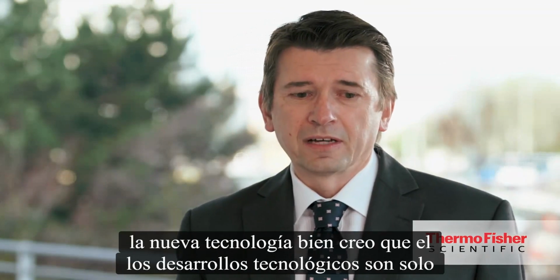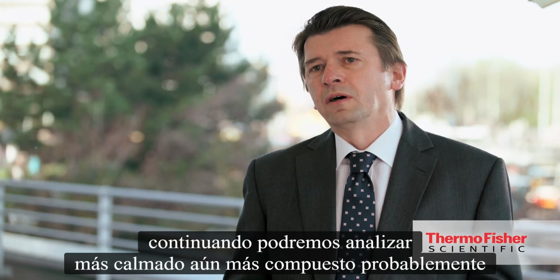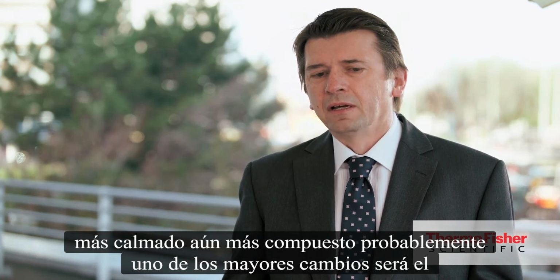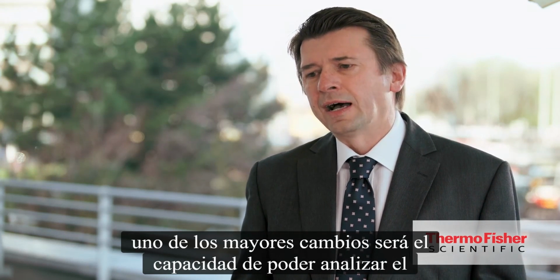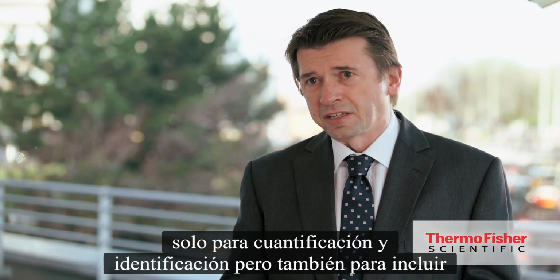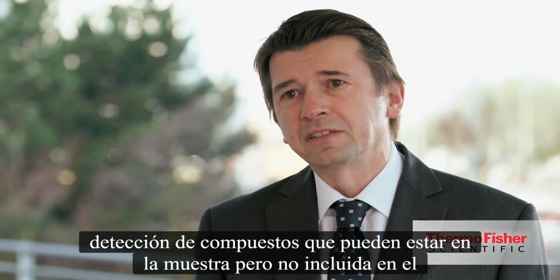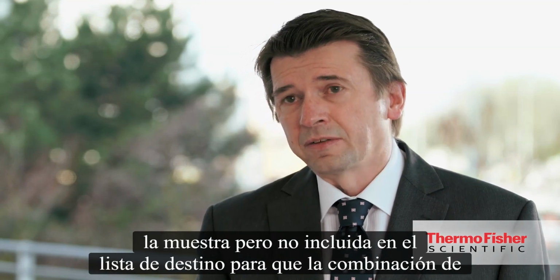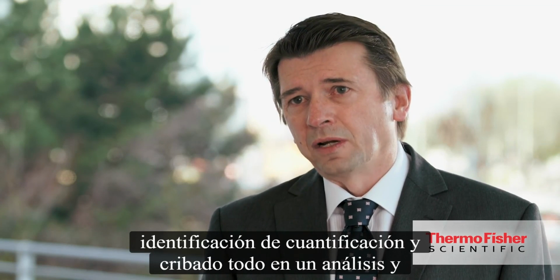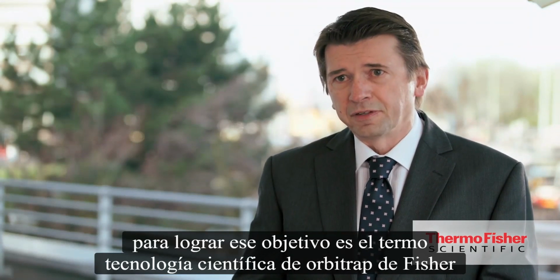Well, I think the technological developments are just continuing. We will be able to analyse even more compounds. Probably one of the biggest changes will be the capability to be able to detect the pesticides, not only for quantification and identification, but also to include screening of compounds which may be in the sample but are not included in the target lists. So that combination of quantification, identification and screening all in one analysis, and probably the best technology to be able to achieve that objective is the THERMO FISHER SCIENTIFIC Orbitrap technology.